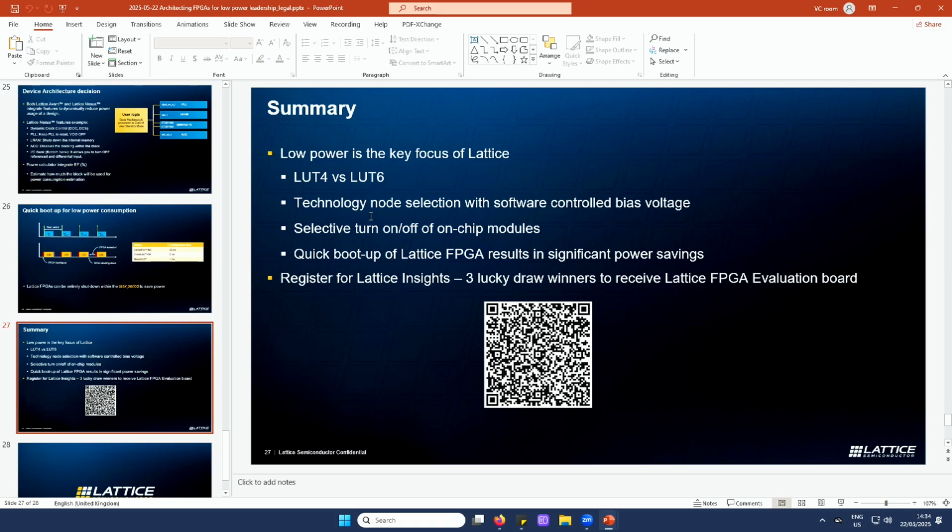Is it just Diamond, or do you have more software for programming? We have two software tools, yes. Radiant and Diamond. Diamond is mainly for our control FPGAs, MachXO3 and MachXO2, if you have used them. They are a bit small FPGAs. And for our Nexus, Avant and Nexus 2 devices, we have Radiant software. Radiant is our new software which receives 4 updates per year: 2 major updates and 2 minor updates.